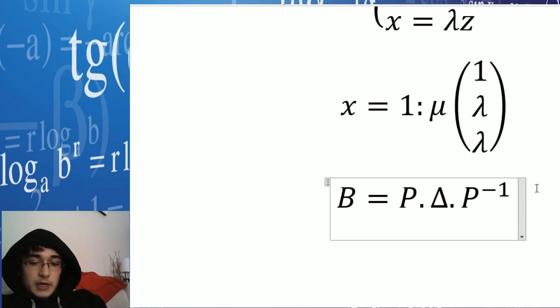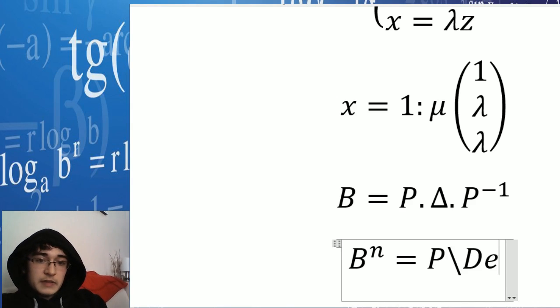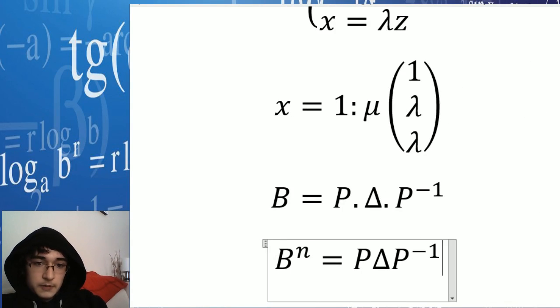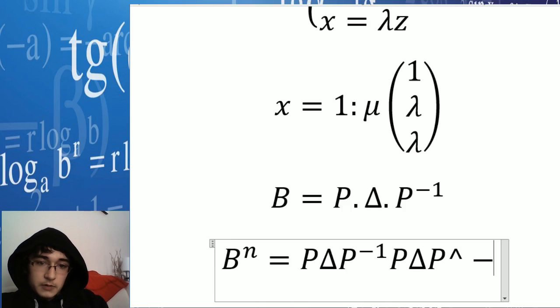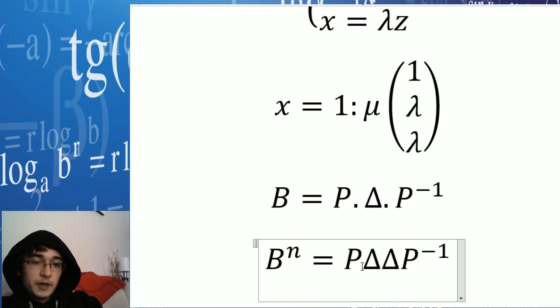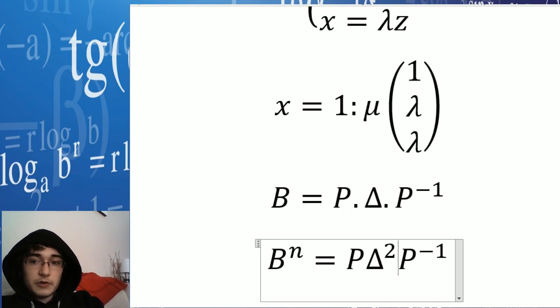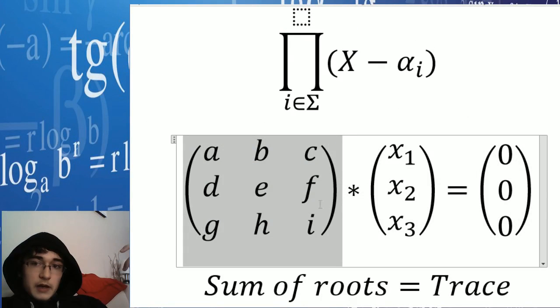anything that implies convergence, because you can write B to the power n equals P delta P to the power minus 1, times P delta P to the minus 1, and I think you got it, because this will simplify into nothing. So you'll end up with this, and this is delta to the power 2. And since you are iterating this process n times, you have this. This is used for convergence, because when you have a matrix in statistics with weird stuff like this, you don't know what to do.